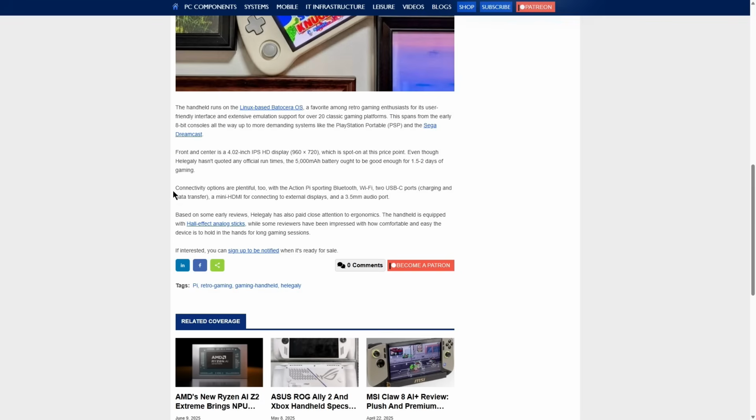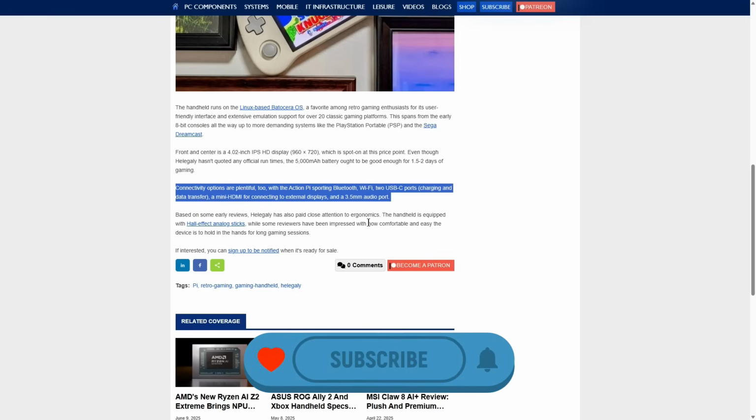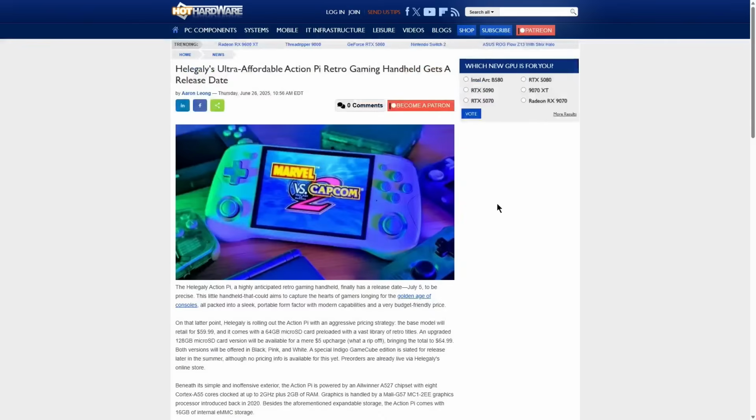The thing that I did notice in the article that I really liked here are all the connectivity options. So it's got Bluetooth, Wi-Fi, 2 USB-C ports that handle charging and data transfer, a mini HDMI, and a 3.5 millimeter audio port. So a lot of good stuff. Of course, Hall effect analog sticks. That's a nice bonus on this system. For $60, guys, you really can't beat this system.